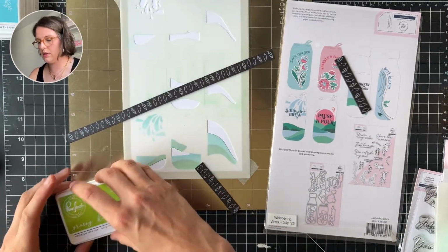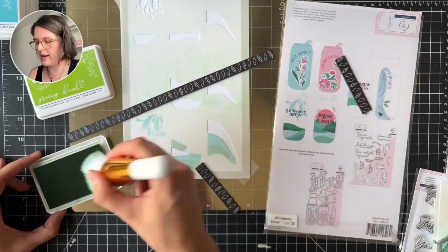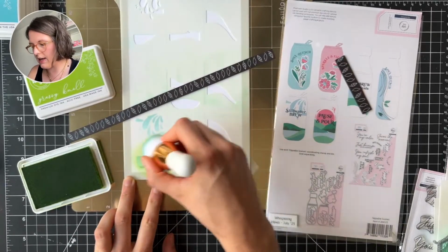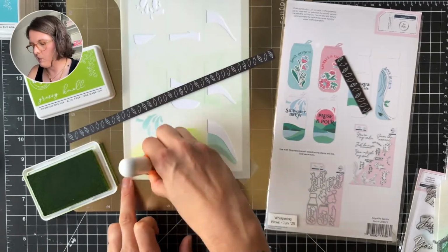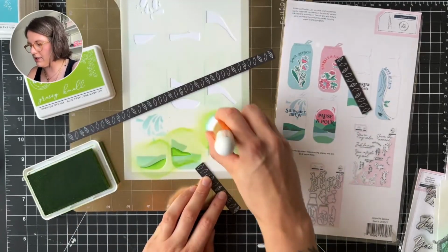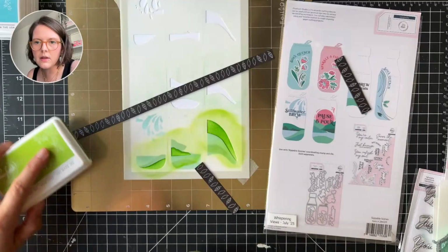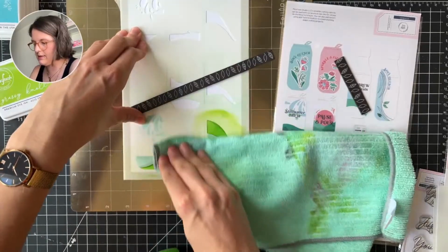So just using a different color green, using some Grassy Knoll, but with the same blending brush. So it's not going to be pure Grassy Knoll. It's going to be a mix of Meadow and Grassy Knoll. But sometimes I really love that I get unique shades of green by just using the same brush. And that's it for this stencil.